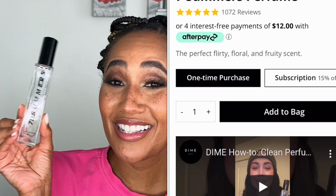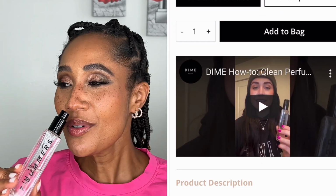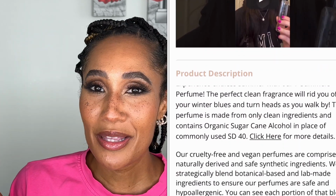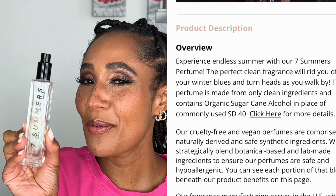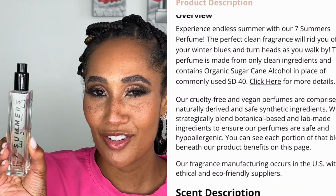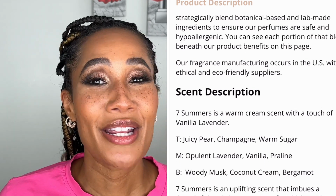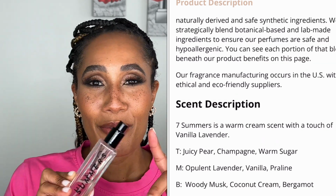And then lastly, their fragrances. Oh, their fragrances. My absolute favorite fragrance by them is called 7 Summers. If you are going to the beach, like in June, I went to the beach, this came with me. This has actually come with me almost every time I've traveled in June. Of course, I don't have any of these scents memorized in terms of notes, but I will put the notes on the screen.